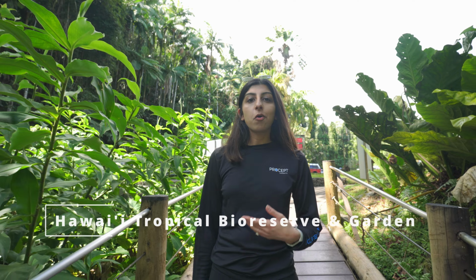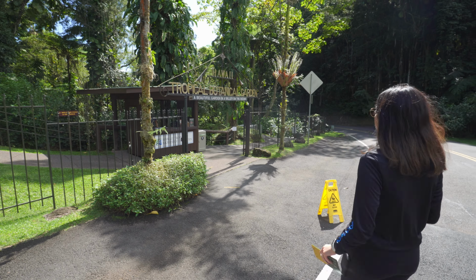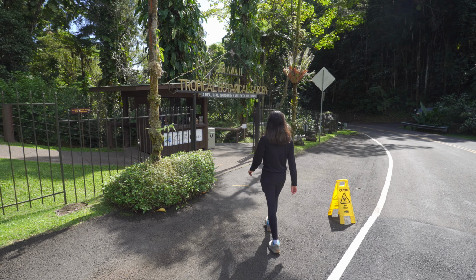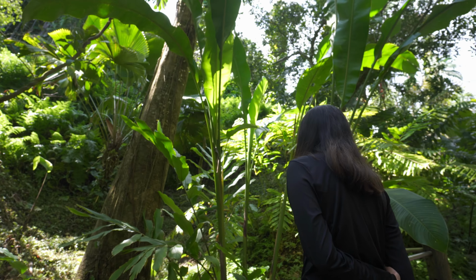So we just made it to the Hawaii Tropical Bioreserve and Garden. This place is a scientific and educational nonprofit, and it has 2,000 species of plants and animals and various different types of wildlife. So getting in here was a little bit pricey. It was about $30 per person, but immediately it's already very serene, and that's what I've been liking about this side of the Big Island.